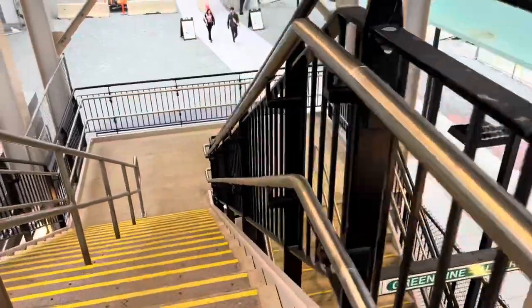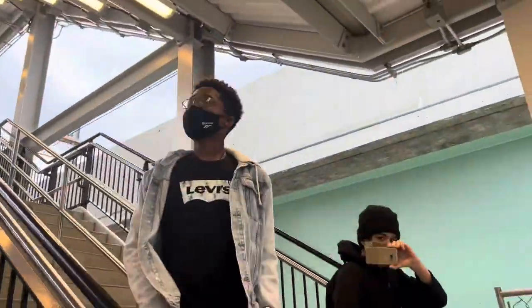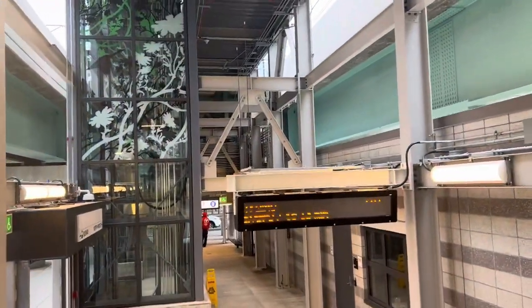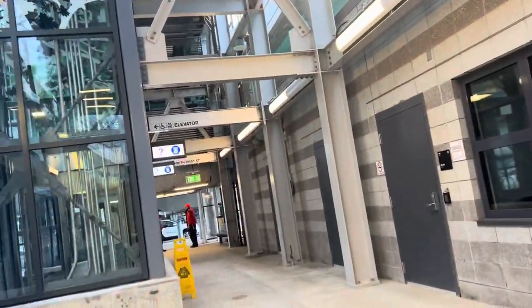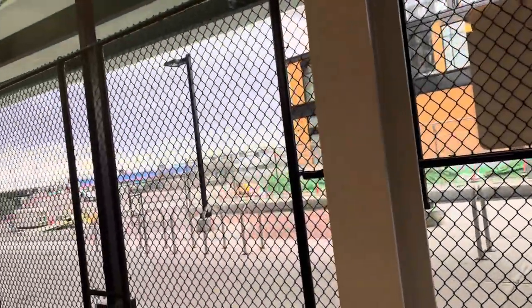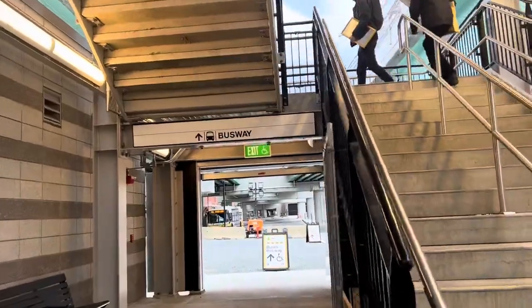1, 2, 3, 4, 5, 6, 7, 8, 9, 10, up to 30. Alright, so this is where bike racks are, and then you have the elevators over there. And supposedly over there is the busway.